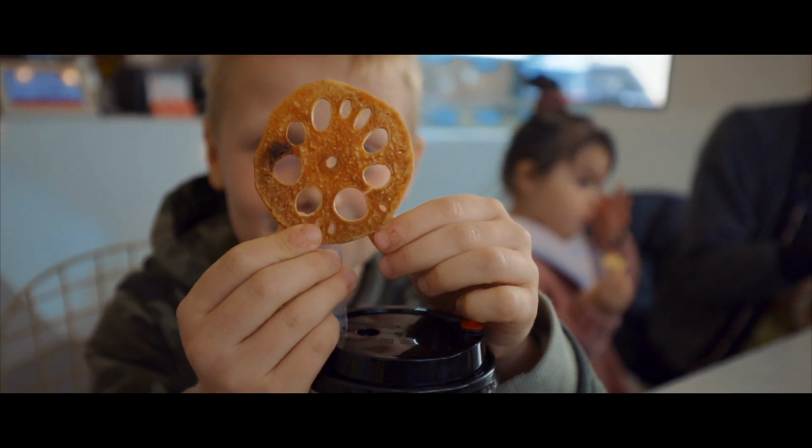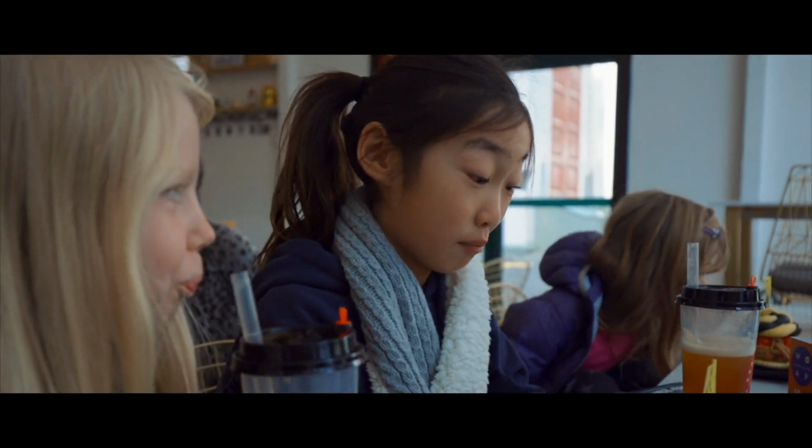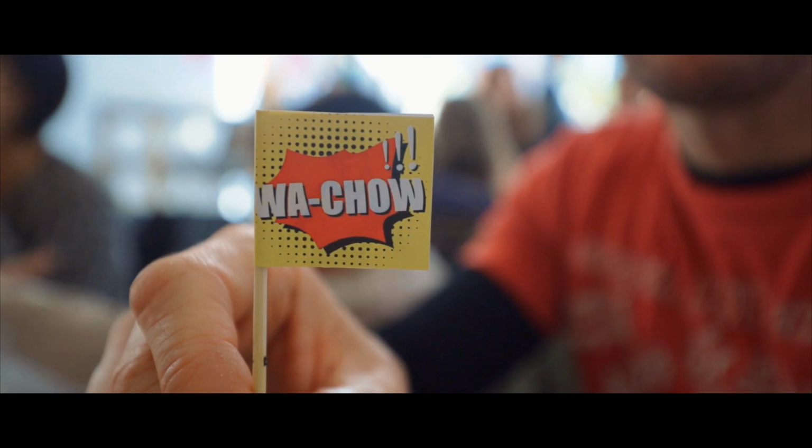You know, that's a lotus. Good. Lotus chip. They're a bit different. All of us are pleasantly surprised by this burger. Bruce Lee Bao burger. It's a different looking burger, but it tastes delicious.